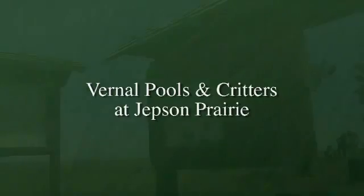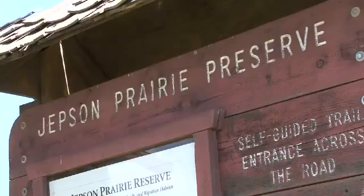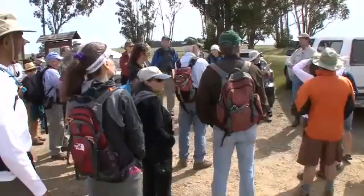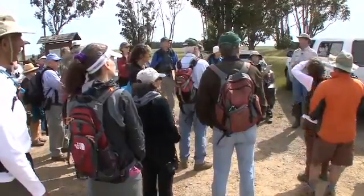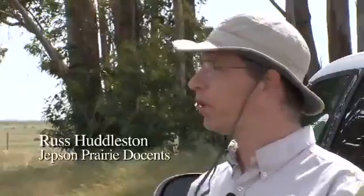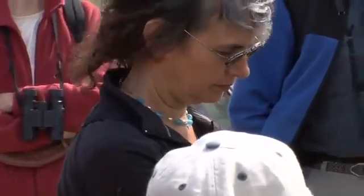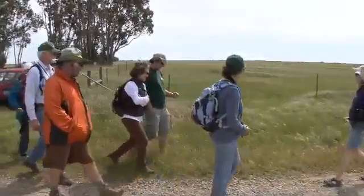Jepson Prairie was long recognized as an important ecological area, and starting in the 70s there was a lot of conservation focus on this area, so in 1980 the Nature Conservancy purchased the Jepson Prairie Preserve. It's 1,566 acres, a nice chunk of vernal pool landscape that's preserved, and now it's managed by the Solano Land Trust. It's also recognized by the National Park Service as a unique natural system that represents the California vernal pool landscape.